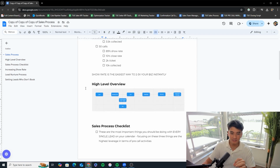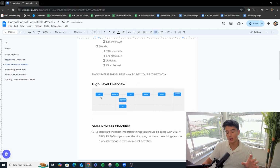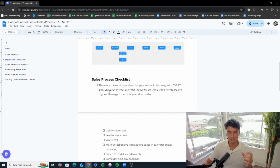The high-level overview, which we'll get into later, of what the sales process we run our clients through actually looks like, is that the lead comes in, they book a call, and then they get these confirmation texts via cell. We have the call, bam fam. What bam fam just means is book a meeting from a meeting, which is basically schedule a follow-up. So this is a high-level overview of what the process actually looks like, and I'll dive deep into what specifically we do.